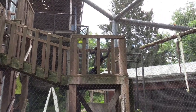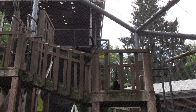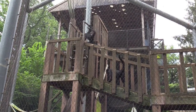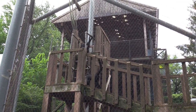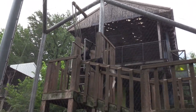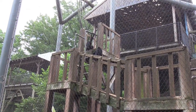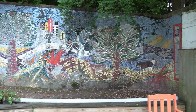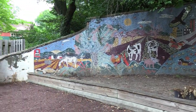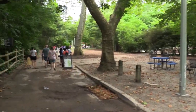Ah, there we go. There we go. Get a bunch of leaves on its butt. Moving on over. I really like this mosaic tile. Alright, so I'm passing by the watering hole. Going along this path now.